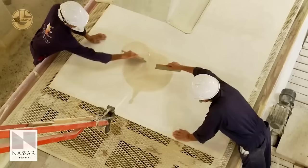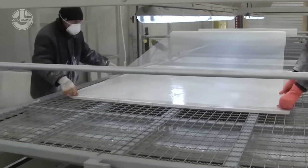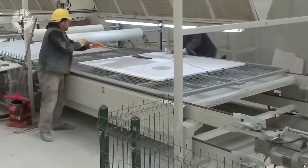To strengthen the materials for various uses, a mesh and epoxy resins are added, reducing breakage, healing cracks, filling holes, and reinforcing the slab's structure, thus enhancing its appearance and smoothness.